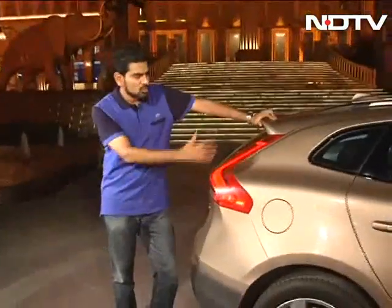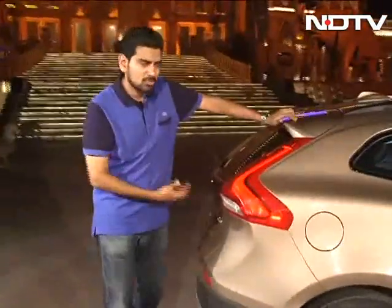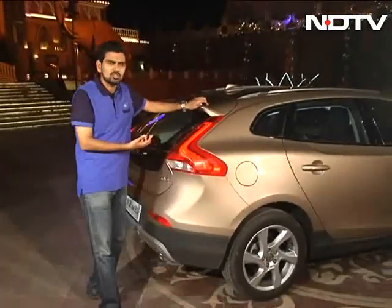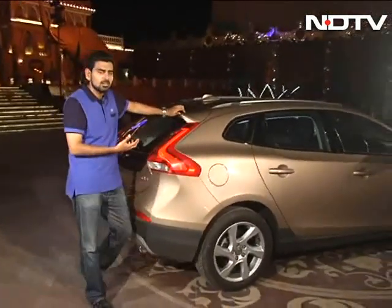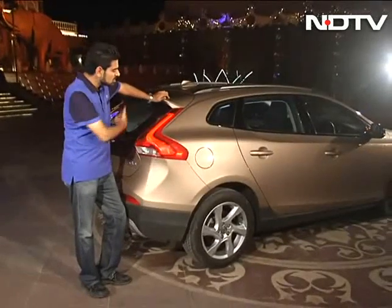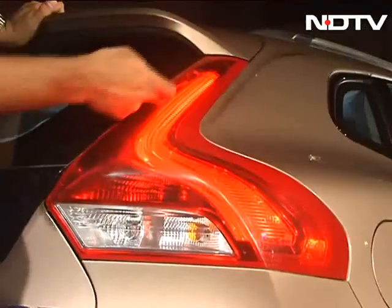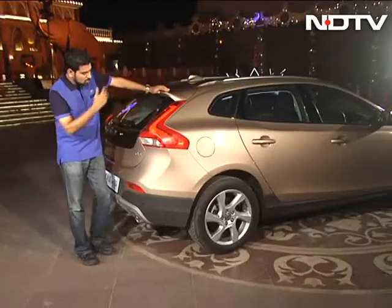The car is compact, sporty, and a little bit raised at the rear. And, you know, it's not really a station wagon, it's not really an SUV, it's crossover completely. And this is the part, I think, which makes the car look very different to what we have in our market. The other signature LED is back here. This is typical of Volvos again.